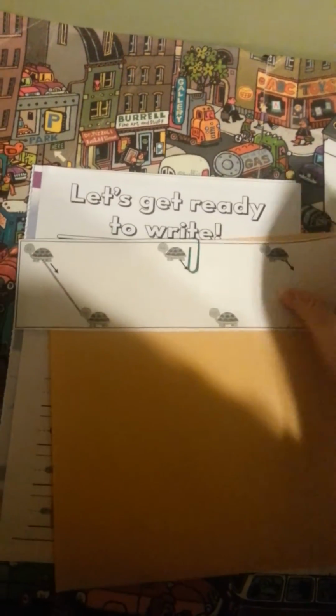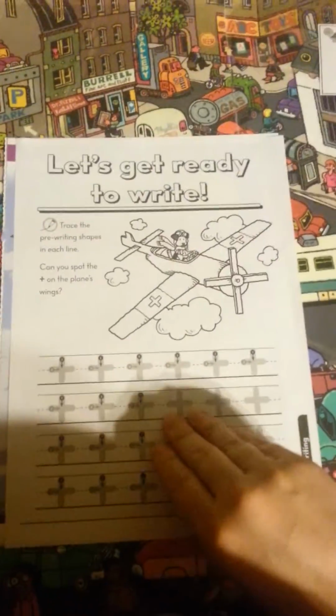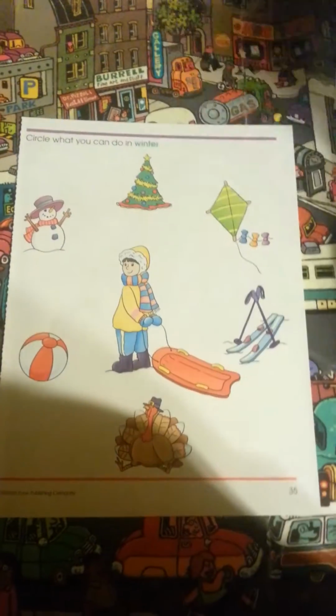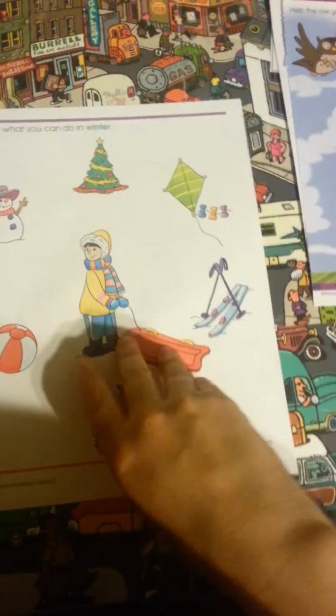And he also has worksheets to do. So he does like one of those activities as well as a worksheet. So with this worksheet, he's tracing his lines. He will be cutting the lines and then he will put them together. And more tracing. A maze. And here he's just figuring out everything that goes for winter. So that's what he'll be doing as worksheets go.